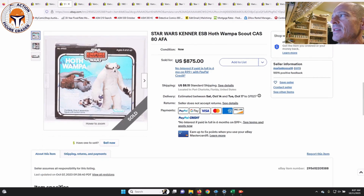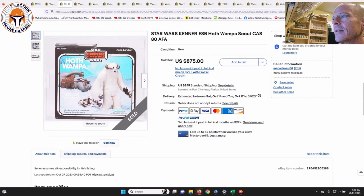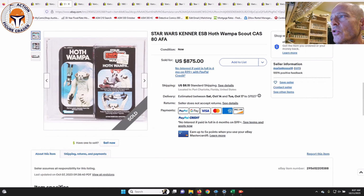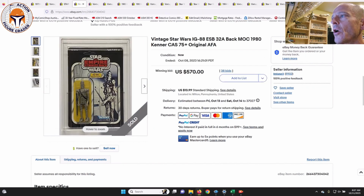Next up was a mint in sealed box Wampa. This one was graded CAS 80, and so here is the grading label on that one. And that one sold for $875. Big number relative to where these can sell ungraded. I've seen them sell ungraded kind of $450 to $550, but this one certainly was a nice example with absolutely no crease on that flap there. So $875 did take that one home.